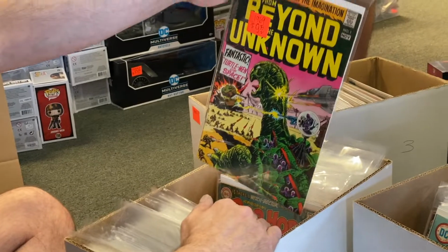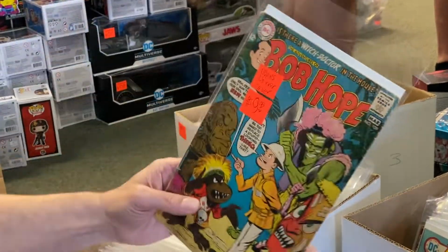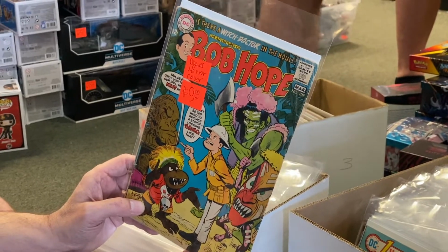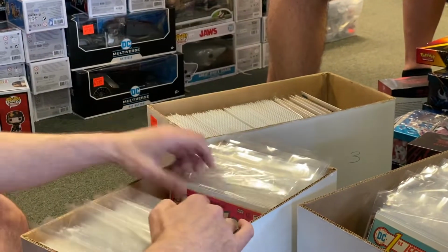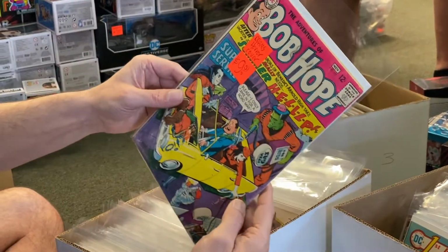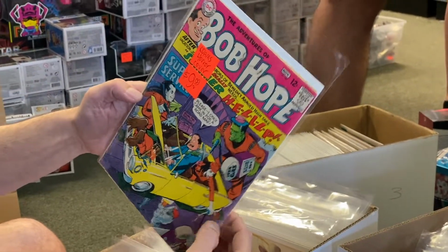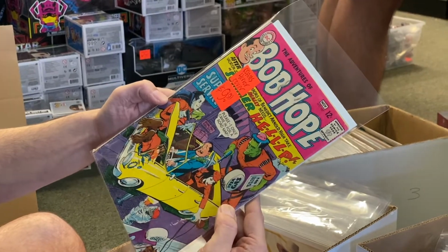Here's a reprint. Sucks. Here's an unknown Neal Adams Bob Hope horror cover. How horrible. Yes, horrible. Oh, here's another one. I guess they're all about the same. Although what's that? Is that a JFK assassination issue? No, they didn't really address that in the comics.